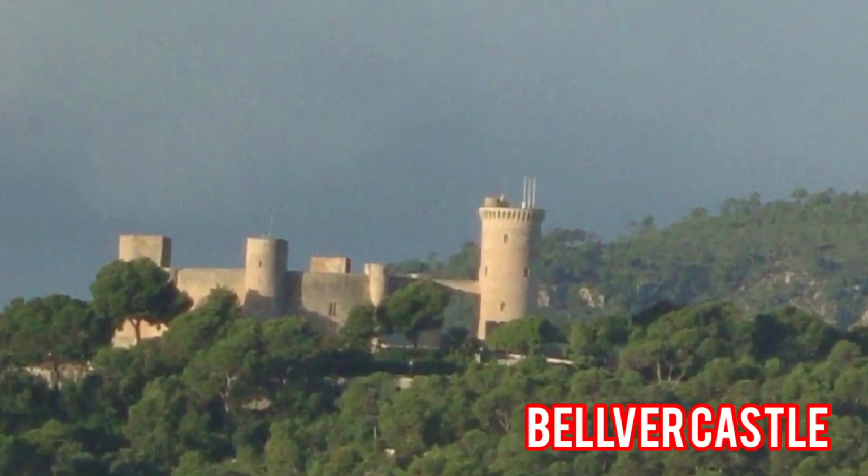The Bellver castle is the only castle we have in the city of Palma. You can see the Palma Bay from there and it's beautiful. It is located up on the hill.